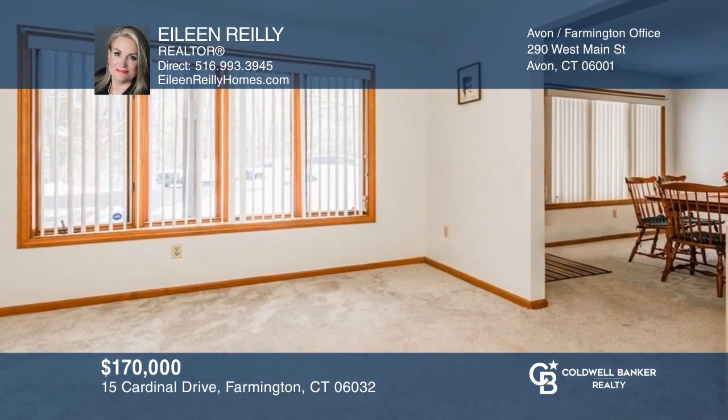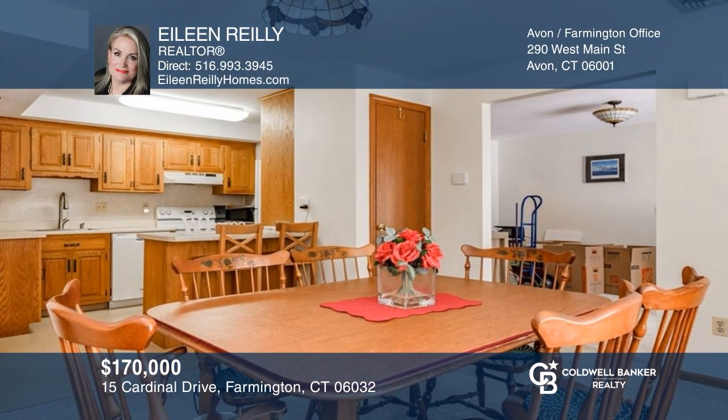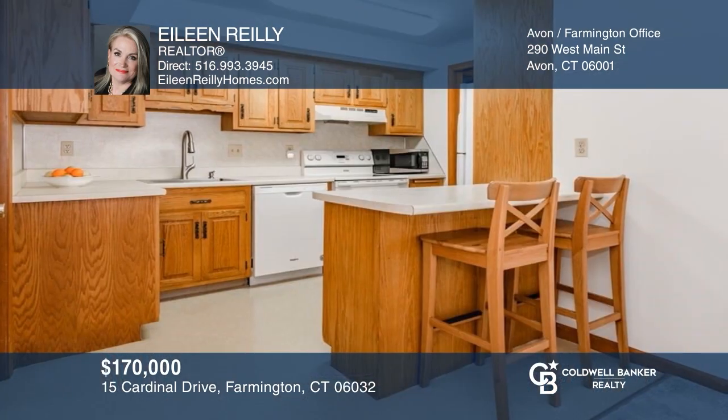End unit ranch apartment in the Farmington Edge complex with 2 bedrooms, a private entrance, and an attached garage. Feel that this is the property for you? Contact Eileen Riley to see how to make it yours.